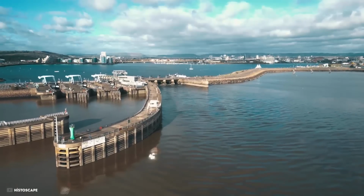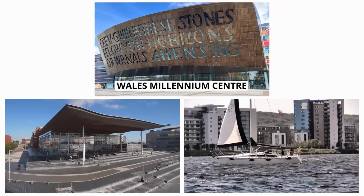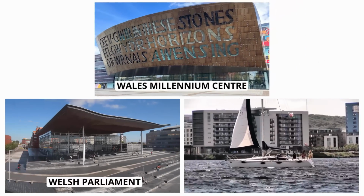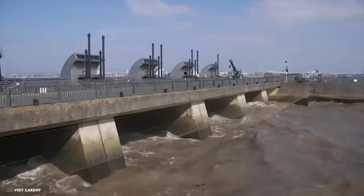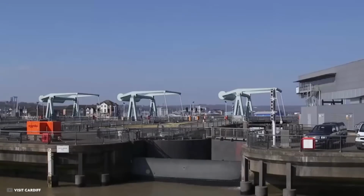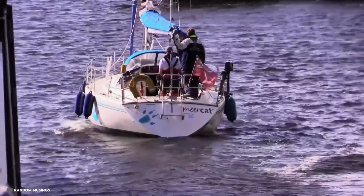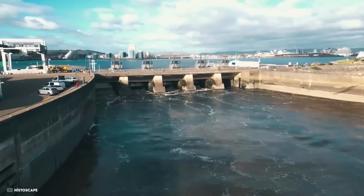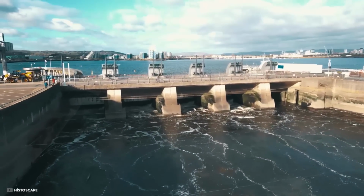The barrage's creation has revitalized Cardiff's waterfront, leading to developments such as the Wales Millennium Centre, the Welsh Parliament, and numerous residential and commercial spaces. Today, Cardiff Bay attracts millions of visitors annually, offering water sports, boat trips, and cultural events, with the barrage playing a key role in transforming Cardiff into a modern capital city.